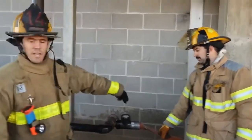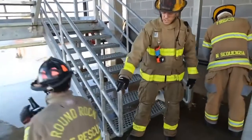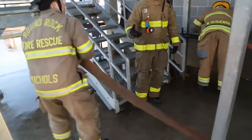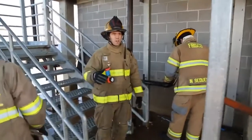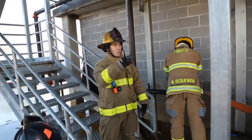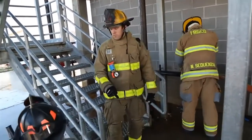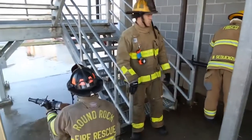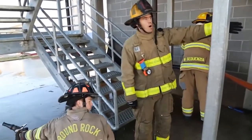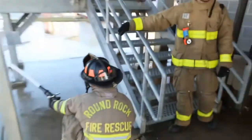Okay, so let's do that. Let's open that in a real controlled manner. Nozzle firefighter, get in a good position to manage this hose line. How many firefighters does it take to flow, not to advance, but to flow 265 gallons out of a 2.5? One firefighter to flow. So he's sending the pressure in a nice and controlled manner. We're taking a look at our layout here. We're going to watch the hose fill. And now we're getting some water, right?